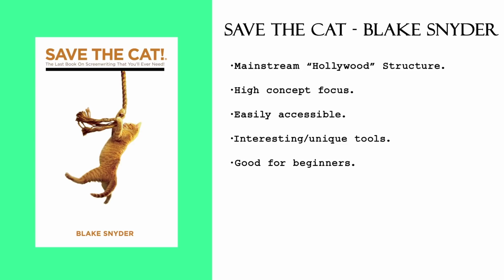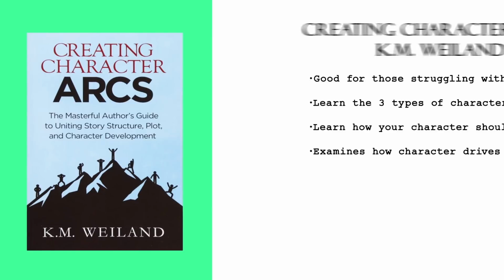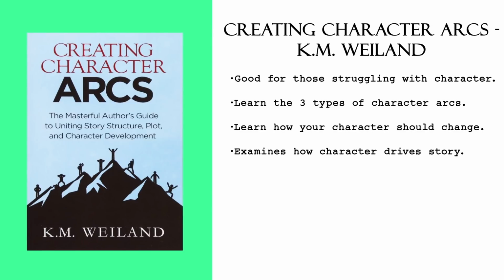Now I want to get into some books I'd recommend if you struggle with character development, and to some extent dialogue, because dialogue is intrinsically linked to character. Often if you have trouble with dialogue, it's rooted in a problem with the character. The first book is K.M. Weiland's Creating Character Arcs.